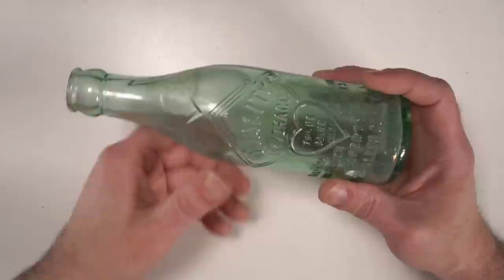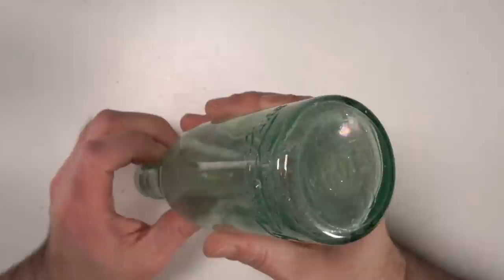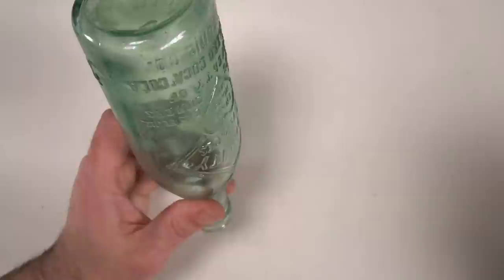It doesn't say a beverage brand, but this is definitely an early Coke bottle. Has a designation on it. The bottom says Scott, which I believe is one of the local factories around here. There's a very well-known Scott family in here, so I'm assuming that's what it is.